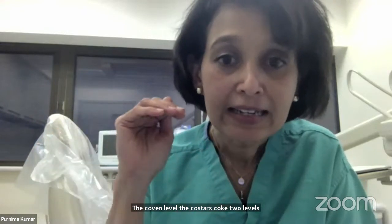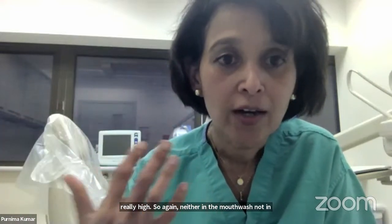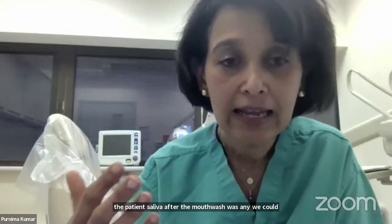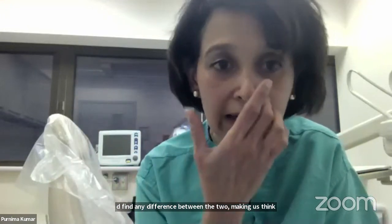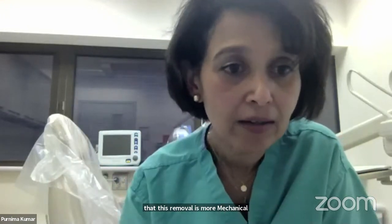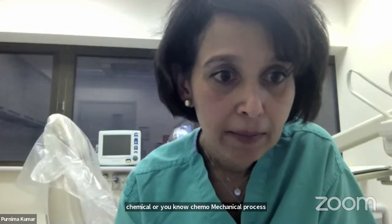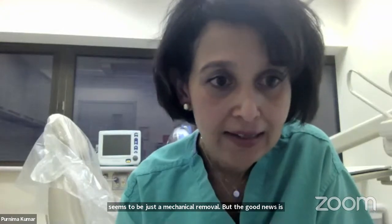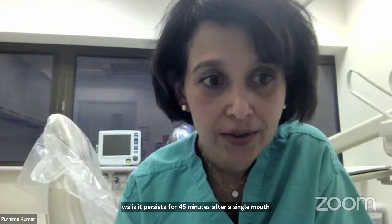So again, neither in the mouthwash nor in the patient's saliva after the mouthwash could we find any difference between the two, making us think that this removal is more mechanical rather than some kind of a chemical process. So it seems to be just a mechanical removal. But the good news is it persists for 45 minutes after a single mouth rinse. So that was the encouraging news.